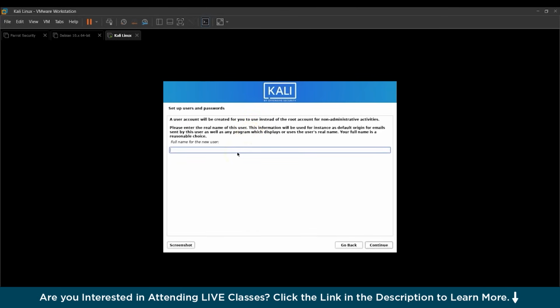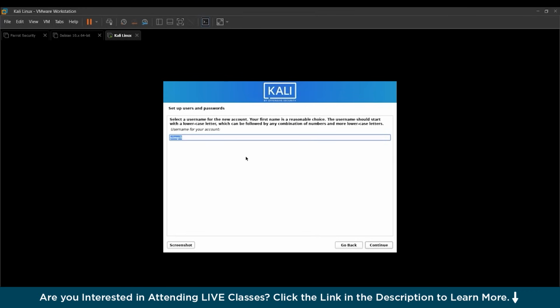This is the full name for the user. Let's say we can provide the name as Simplilearn as a full name. Next, we're going to set up a username. This username is going to be necessary to identify the user from its root accounts and the subsequent below accounts. For now, we can give it as something simply123.